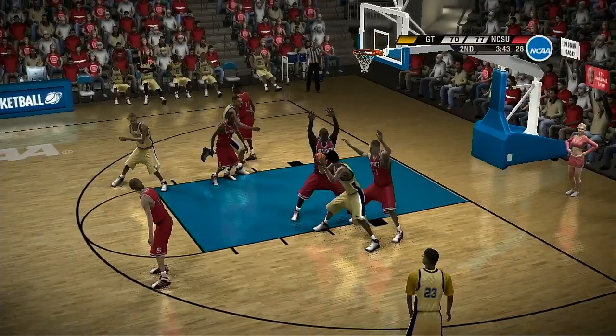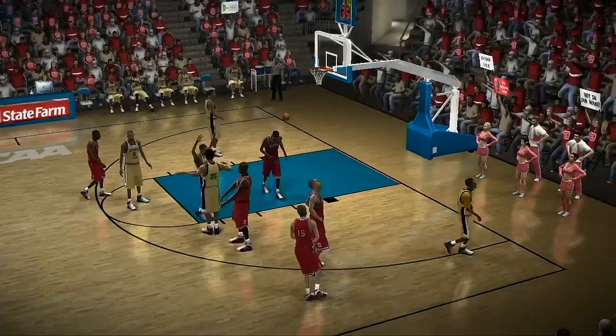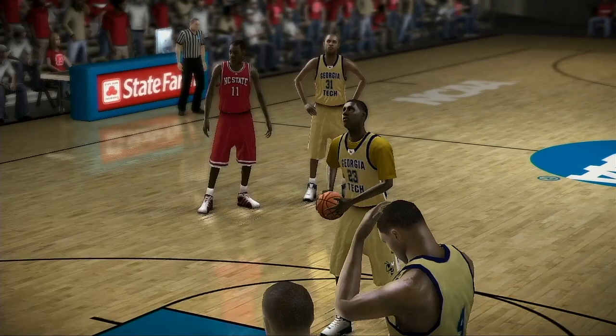Entry pass in the paint. Coach looks on, focused, a lot of intensity, a lot of emotion. Oh, and you can tell by the look on his face, he wasn't expecting the whistle on him. Wow, look at the facial expression. He says, me?